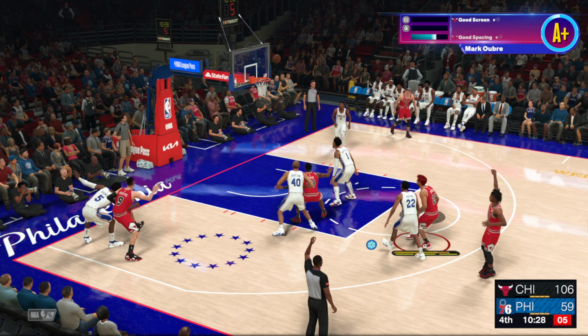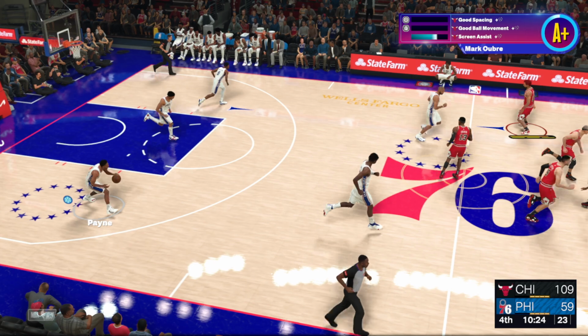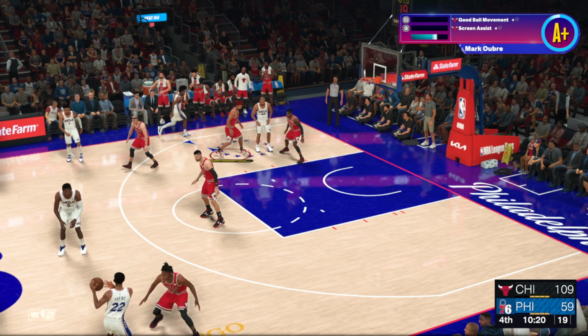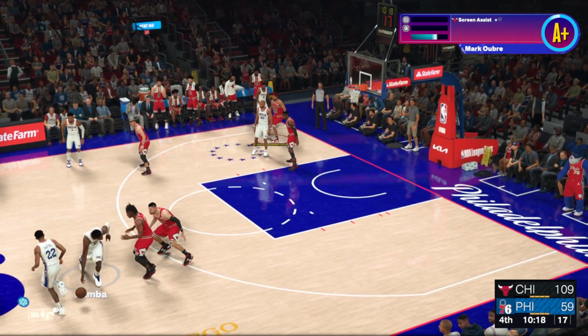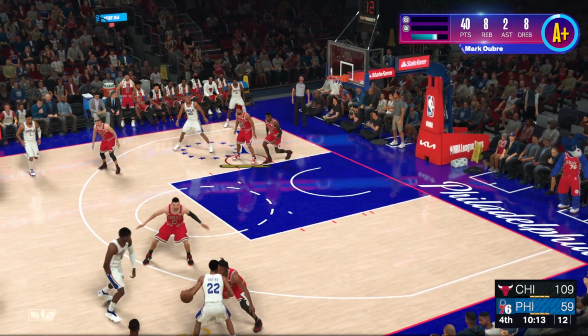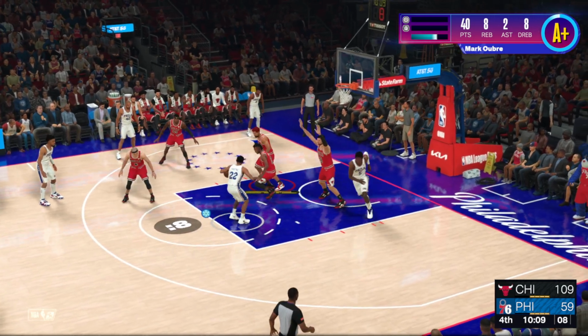There's the three. Drills it from outside. Dosunmu's got 5 points now in the quarter. The man has no heart, and that's poor defense for a team that has a long way to catch up. Effort like this makes you wonder if they've already packed it in for the game, ready to go on to the next. Gotta at least show a little heart out here.